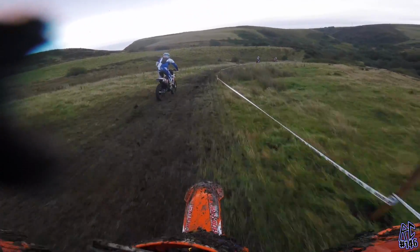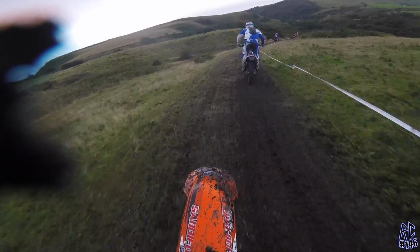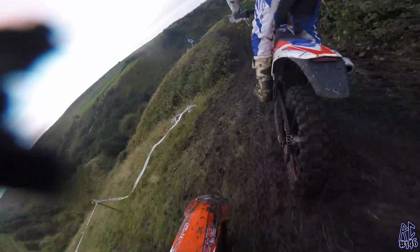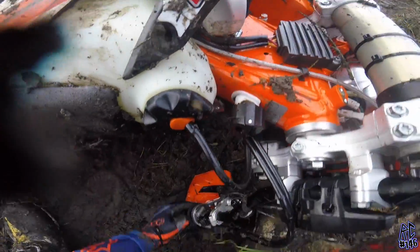So I get a little bit giddy here and try and make a pass around the outside. We'll get on the brakes and yeah, we're not going to stop. Game over. So there's about 6 or 7 riders getting past me there, so it drops me back to about 12th, 13th or so.